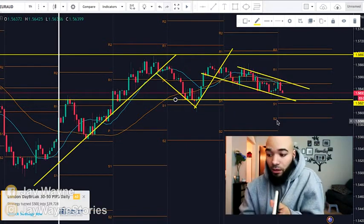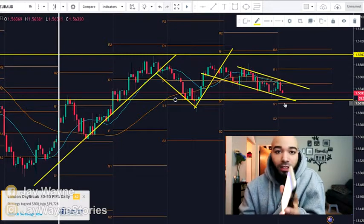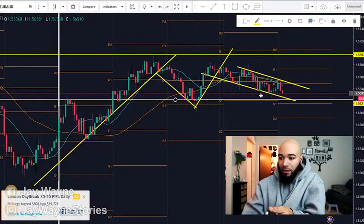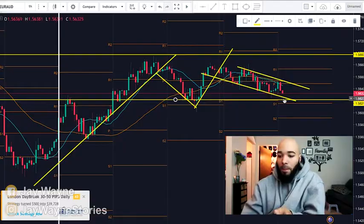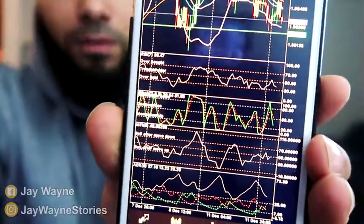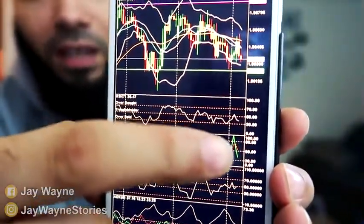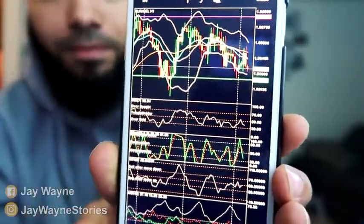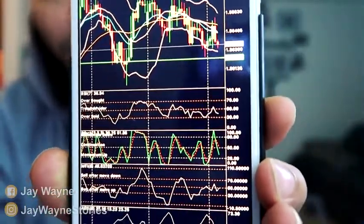Use logic. Let the market come to you, and then we react to the market as we go. One thing for sure that we know is that it's going to go to the bottom of our trend line, because it always goes from the top to the bottom. But will it pass it? We have to wait and find out. You have to be patient. If you look at my stochastic, one thing that I value the most, it hasn't turned to the upside yet. It's still pointing downward. So that's one way I know to stay in my trade.